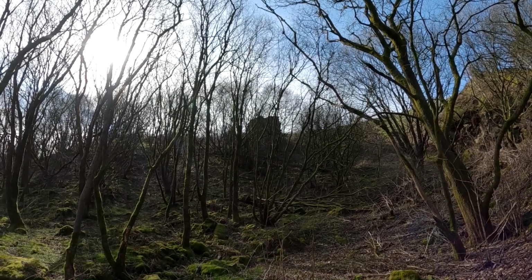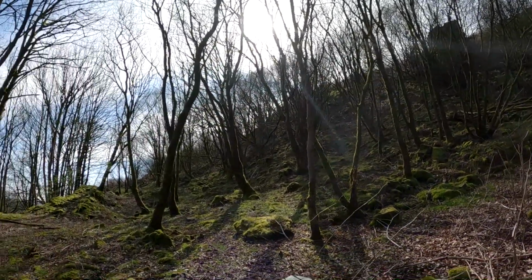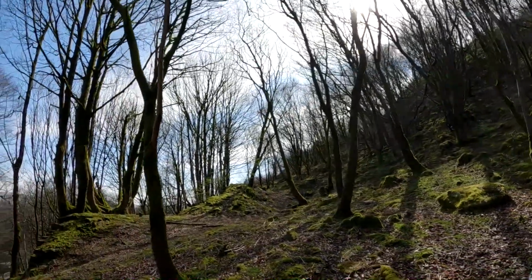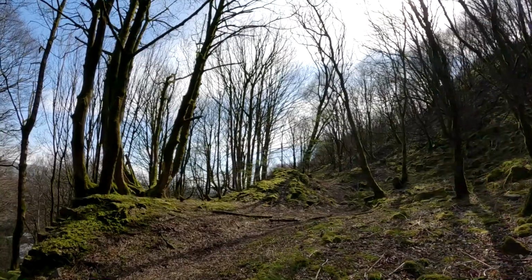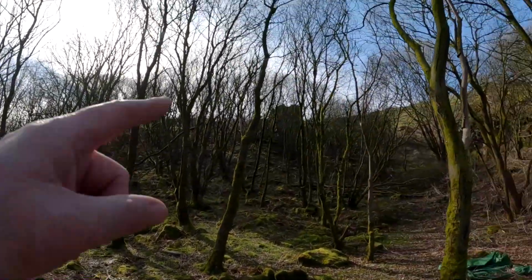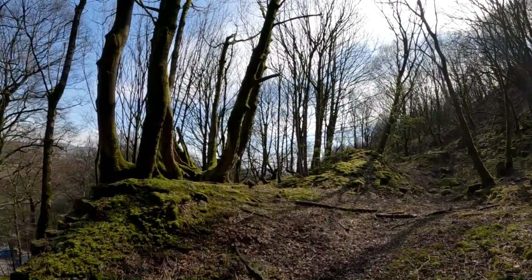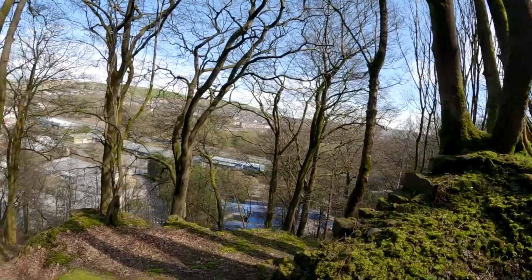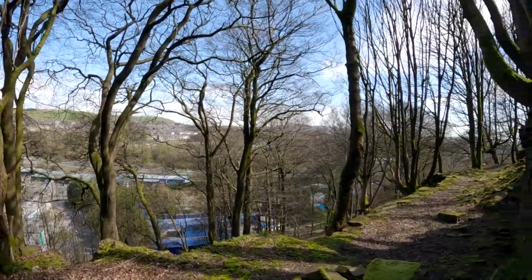Some people have often said, is that part of a castle? Which it isn't. As far as I'm aware, there's never been a castle up here, despite the name Cob Castle. But if anybody knows what that could be, or if there's any local residents watching this video who know more about Cob Castle and these little features, comment down below and please tell me. Right, I'm going to make my way down this way, because the cellar I was telling you guys about is just around here.